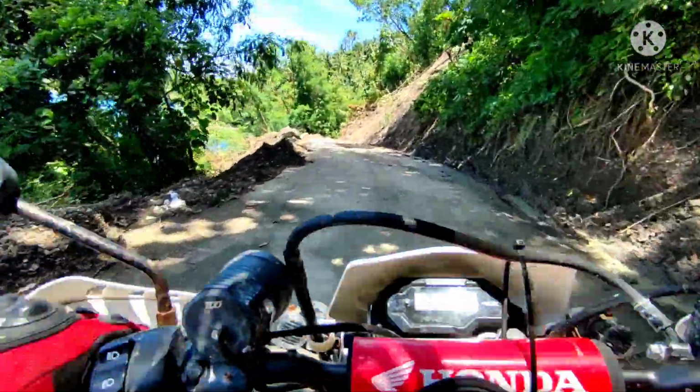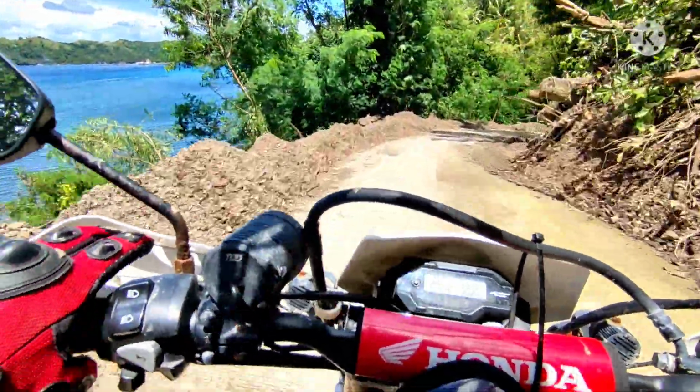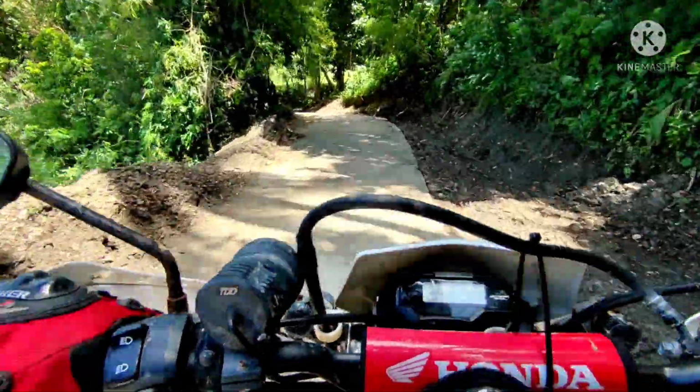Okay, here was a big slide, super scary. When this came down, there was a big tree across and I had to go right out here. I thought I was going to go off the edge there for a bit, clip the pannier on the log. Anyway, different story.